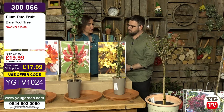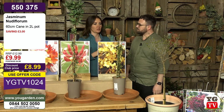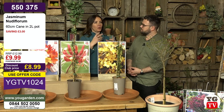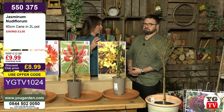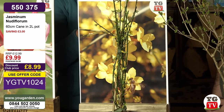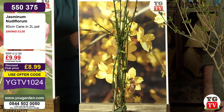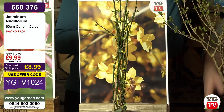Yeah, so it's the winter jasmine, and this is what I really love about what we do here at You Garden, because we often talk about gardening for everyone, so it doesn't matter what kind of space you've got. But we're also trying to bring the idea that there is something you can have in your garden in every single month of the year that's going to look fantastic. And obviously, over the winter months, there's not much flower, not much fragrance, not much foliage, but that is what your winter jasmine can provide for you.